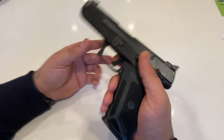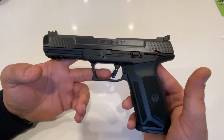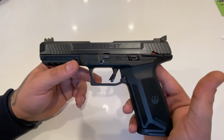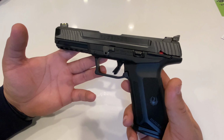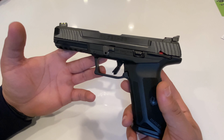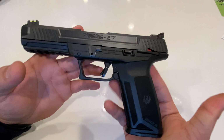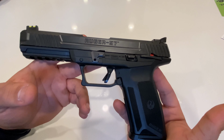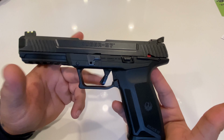It just shocked me, y'all. It really shocked me, man. When I was coming home, I was just messing around, playing with it. It really shocked me. I really wasn't interested in Ruger. I can say this is a nice quality firearm to pick, and it's a nice price.